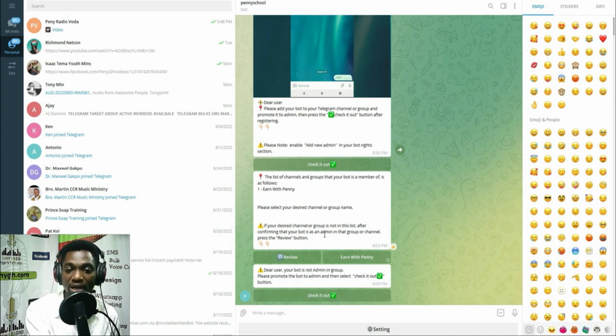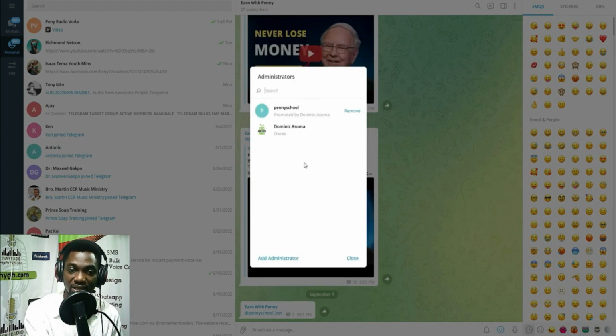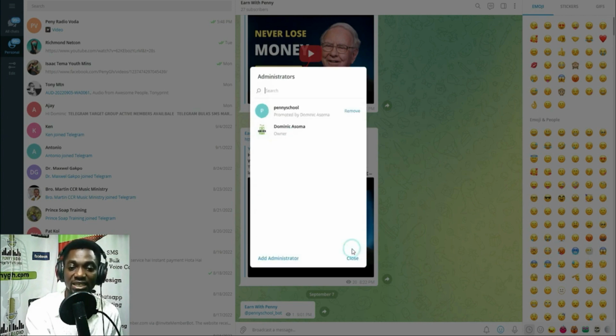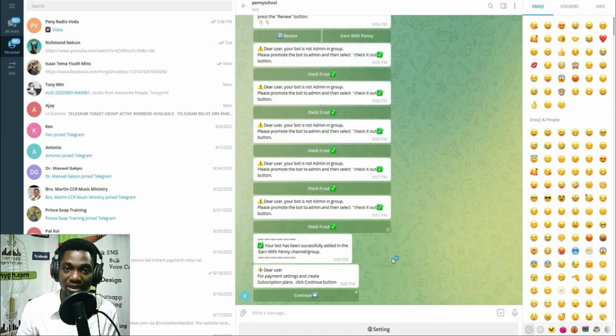So you have to go back to your group and promote it as an admin. You want to promote this bot to the status of admin. So you click on these dots here and you click on manage channel and administrators. And then you check this, add admin, and you save. So now we've promoted this to admin. So you can visit the bot page once again and click on check this out. Our bot is added.